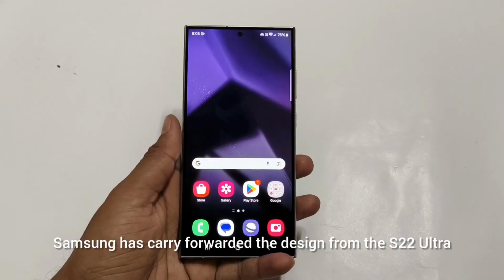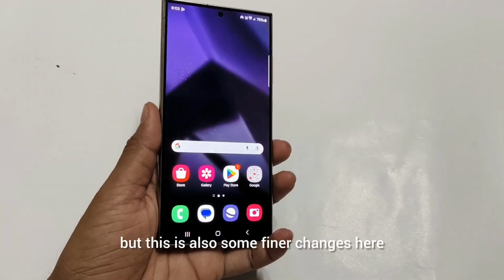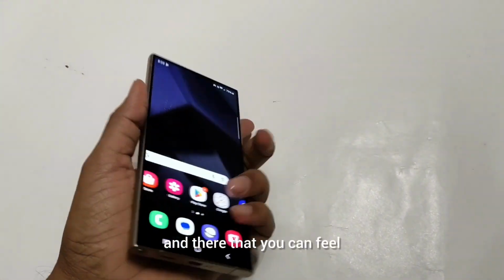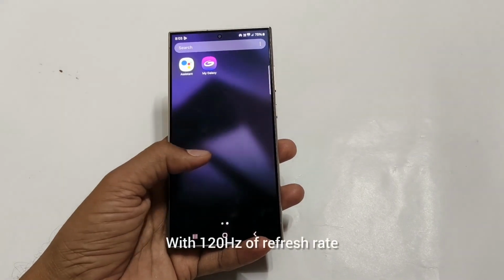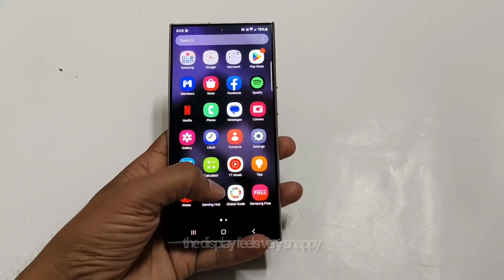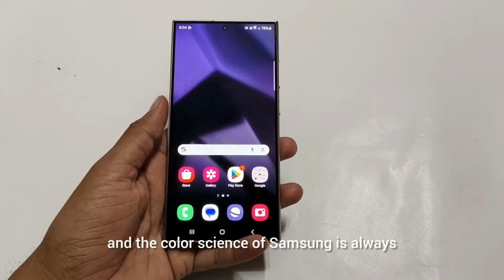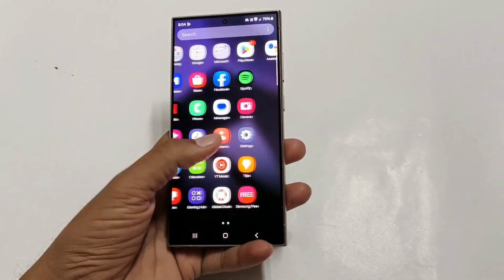Samsung has carried forward the design from the S22 Ultra, but there are also some finer changes here and there that you can feel while holding the device in your hand. With 120Hz of refresh rate, the display feels very snappy, and the color algorithm and color science of Samsung is always the best in the Android market as well as in the mobile market.